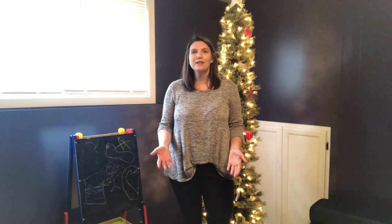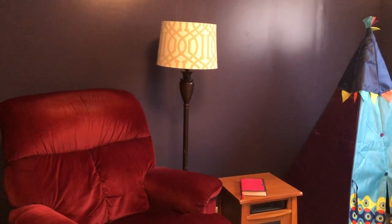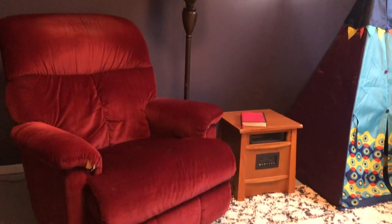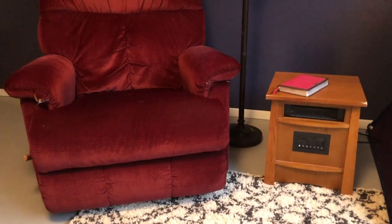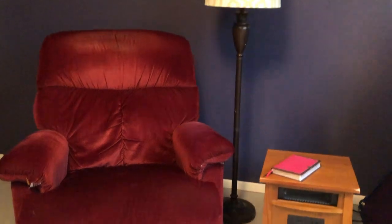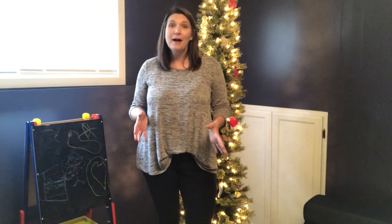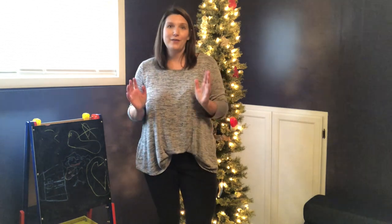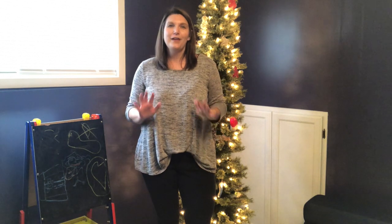I'm also using this space for myself. So in the mornings before my kids wake up, I like to have some quiet time to myself and time when I read the Bible and pray. And so I use this lazy boy in this corner over here with a lamp and our space heater. And I am able to read the Bible and drink my coffee in the quiet morning, and I am loving having this space for myself each morning.